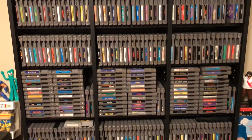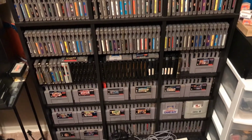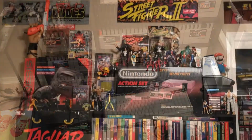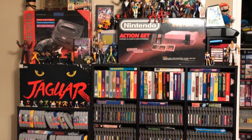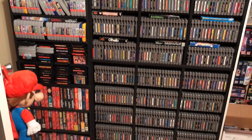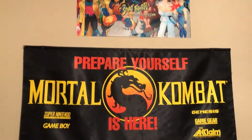So this is one of my NES shelves. I'm currently at 717 games at the time of this video. Pretty soon I'll be at 718. Here's the second shelf, along with all the 64 Genesis games that I have. Just some more of the game room.